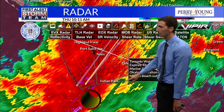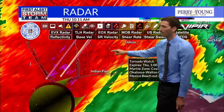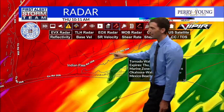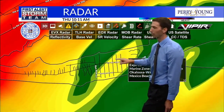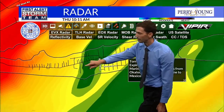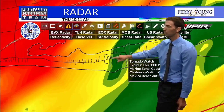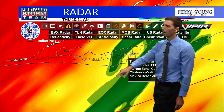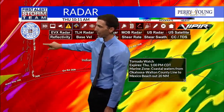So Indian Pass, if you're anywhere along that south-facing shoreline of Gulf County, you got to be in your shelter. That is County Road 30A that goes out toward Apalachicola. We mentioned that a minute ago. But if you come down here on County Road 30B, you should be in shelter as well. I think that said Appalachie Drive, you should be in shelter. Redbird Lane, you should be in shelter. If you're out here on the little strip of Indian Pass, you got to be in shelter. If you're around the Indian Pass area, you should be in shelter.